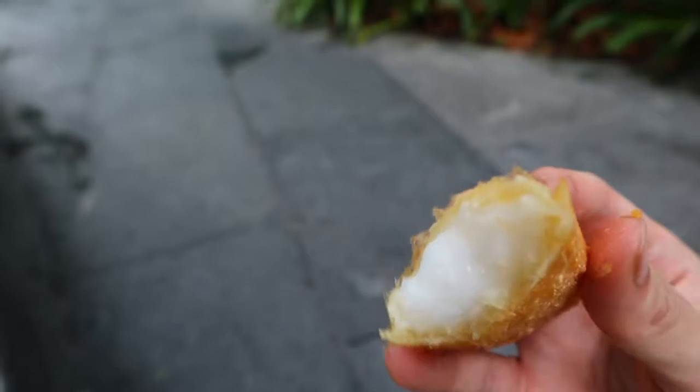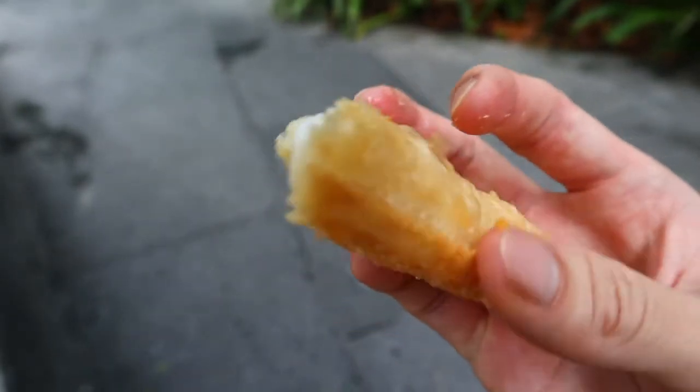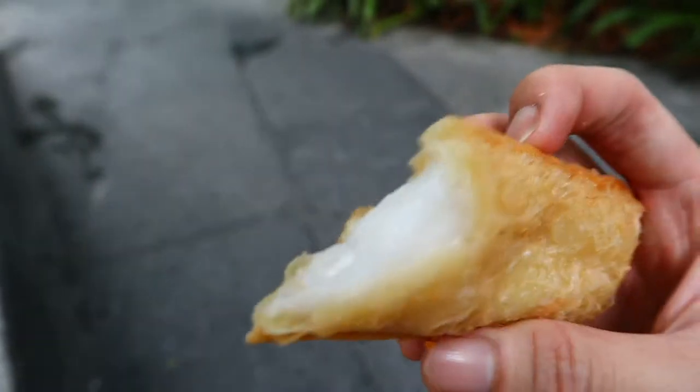So you get the outer puff pastry, that crispiness, but then you also get the crunch inside from the coconut. But overall it's a really thick, floury sort of filling inside, with very strong coconut flavor. Oh, this is probably one of my favorite McDonald's pies.